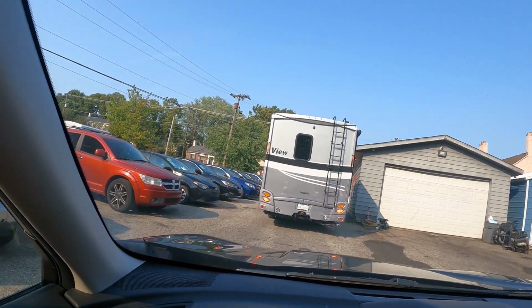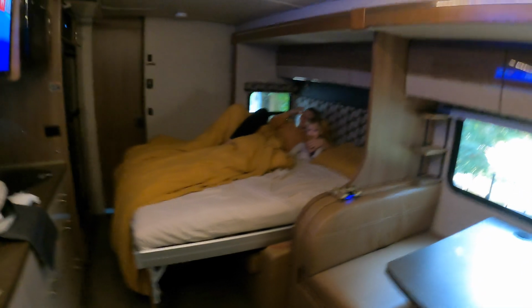Towing. At first we were like, you know what, maybe we should go ahead and purchase a flatbed so we can bring our Subaru, but that was a nightmare. We do not like towing on this thing. Luckily it's a Class C, so it's small enough that we could park it in most places and it's easy enough to maneuver, so I don't think we're gonna be bringing a vehicle with us.